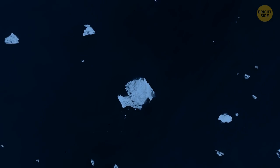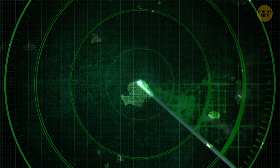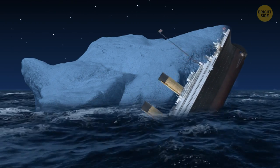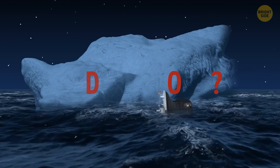At night, icebergs can be rather difficult to detect without a radar. In any case, our iceberg wasn't noticed in time. Titanic crashed into it and sank. End of story? Apparently not.